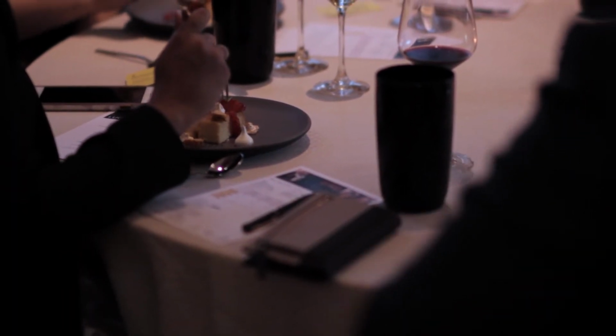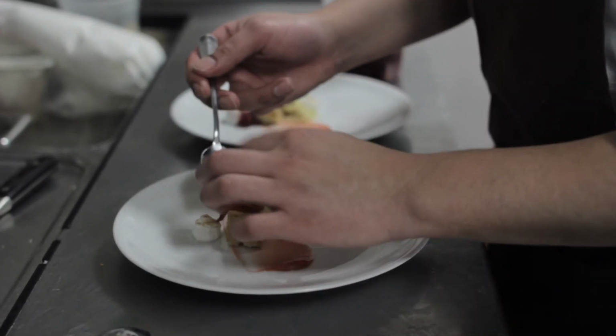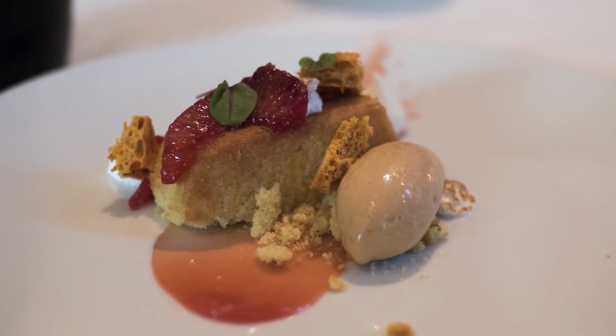And then for our dessert, it's the grand finale. So we have a blood orange olive oil cake with blood orange supremes, and we have some brown butter ice cream. It was very creative in terms of the way it played with the savory elements, and the seasonal citrus that we have going on right now.